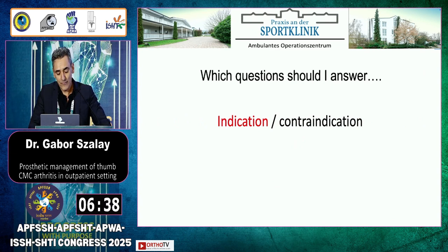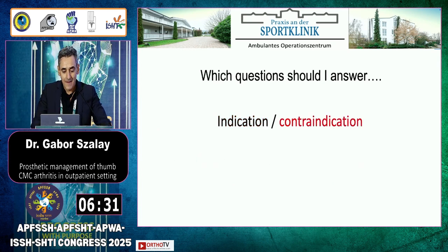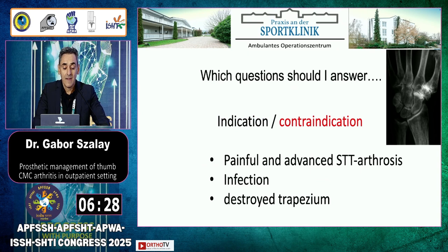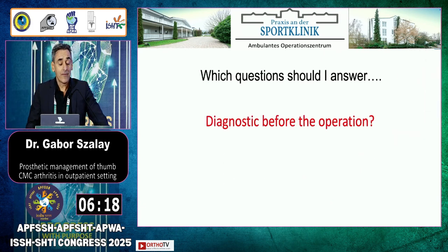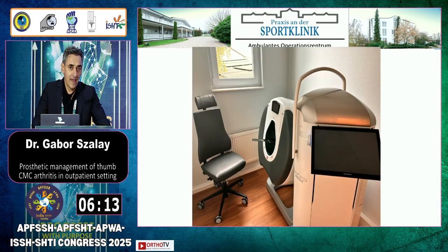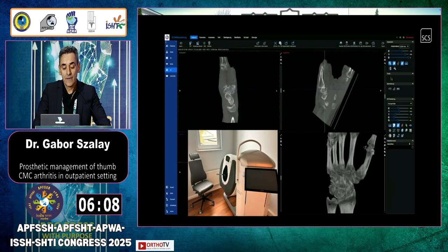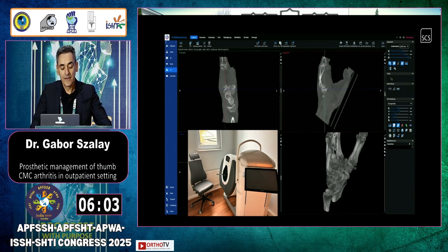What are the indications for the prosthesis? Very simple, CMC1 arthrosis, after all conservative measures have been exhausted. The contraindications for me are painful and advanced ST2 arthrosis, infections, and a destroyed trapezium. Diagnostics before my surgery: we have a CT scan in the practice, and we do a CT before the surgery, just to be sure that everything is good.